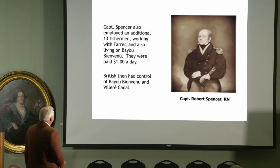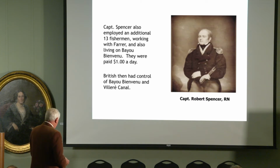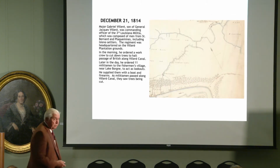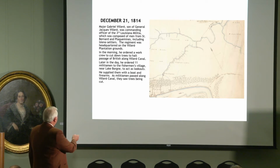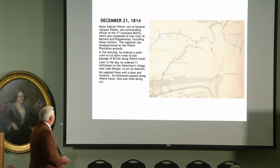Captain Spencer, shown here, also employed an additional 13 fishermen working with Farrar and also living on Bayou Bienvenue. They were paid $1 a day. The British now have control of the entire water system, backwater system, all the way from the rear of Villere's home all the way to Lake Borgne.